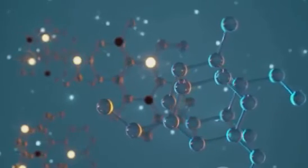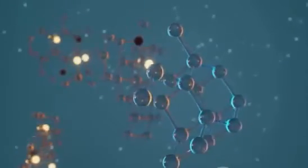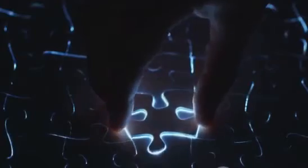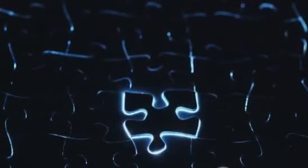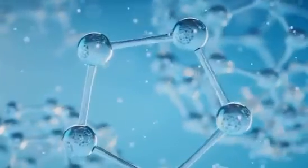Organic chemistry is a puzzle, and each reaction is a piece. The more you understand, the easier it becomes to see how everything fits together. So embrace the complexity, delve into the details, and above all, strive to understand. Remember, understanding the why makes the what a lot easier. Practice makes perfect, especially in organic chemistry.